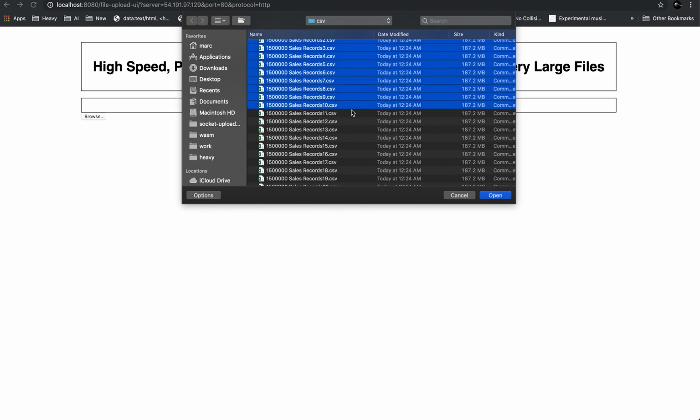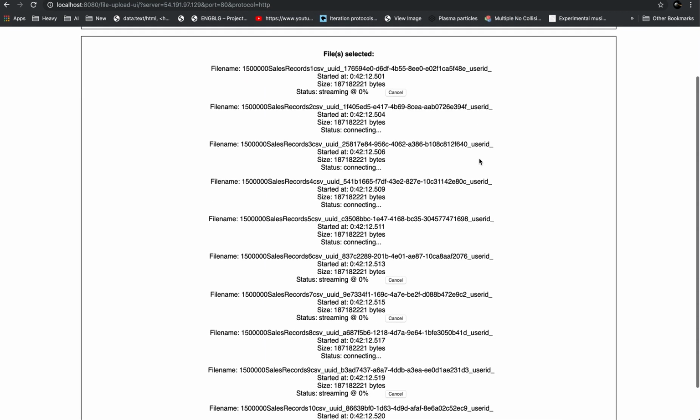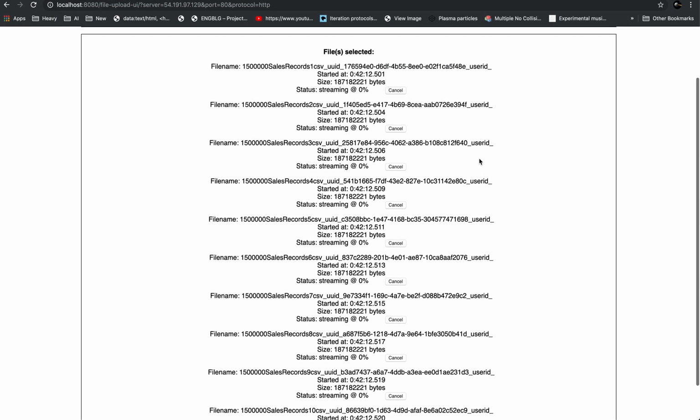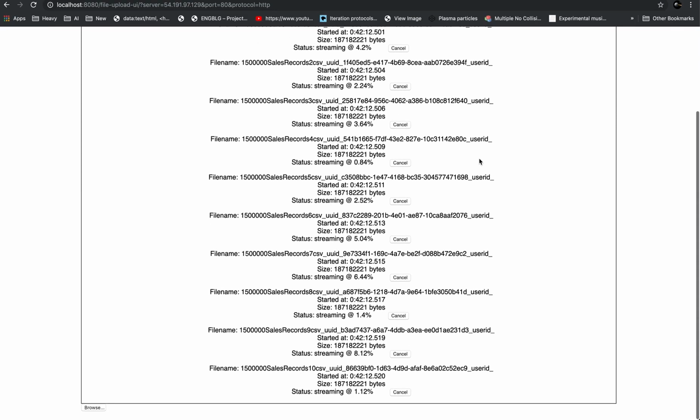That brings it up to around 1.87 gigabytes, almost 2 gigabytes. Let's see how long it takes. Buffering up front. And now they're going.